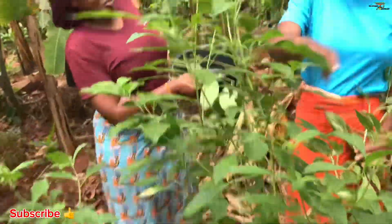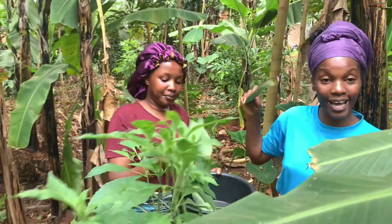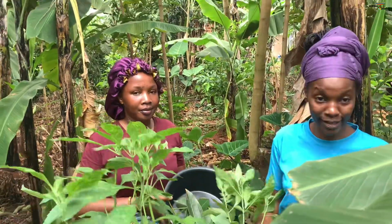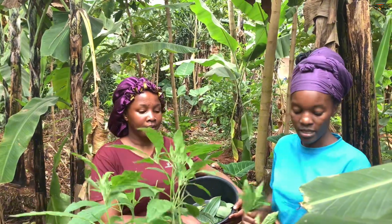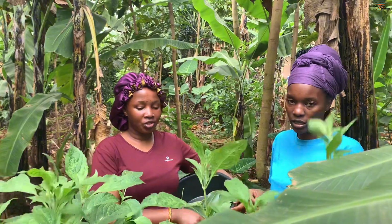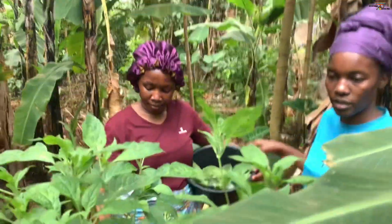We call it omujaja. And actually cinnamon is called omudalasi in our local language. I'm a Muganda from central Uganda, in case you don't know, and we use the main language in Uganda. So this is called basil plant, but we call it omujaja in our native language. This basil we can pluck as well.